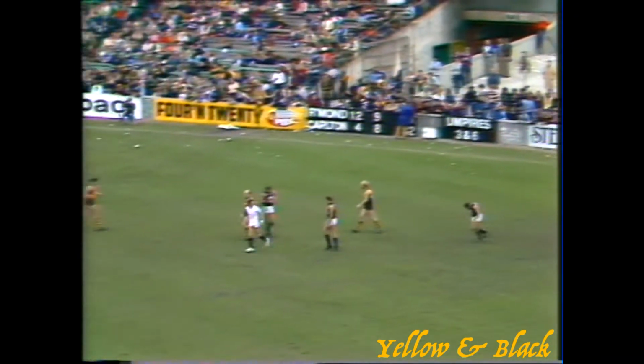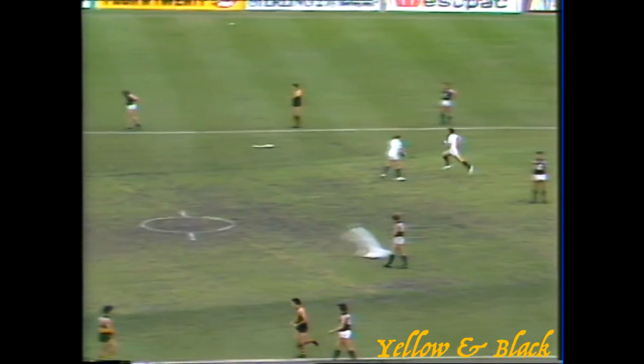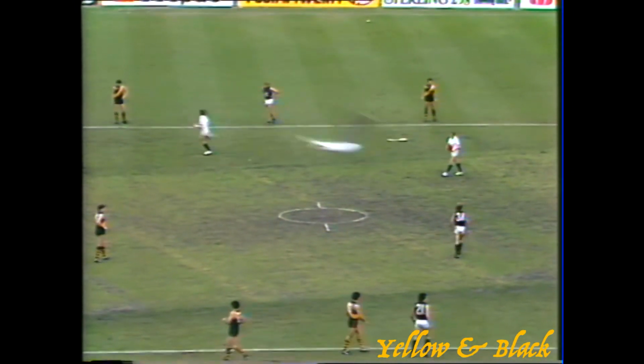Coming onto the ground is Egan. Off the ground was Ablett, and I've just got a sneaking suspicion the way he ran off that it might have been a hamstring. Well, for his sake, let's hope it isn't. But the scoreboard has been changed to show 12-9-81 in favour of Richmond, and 4 goals, 8-32 is the Carlton total.